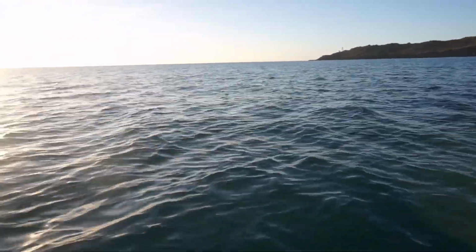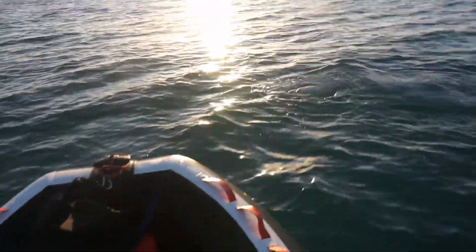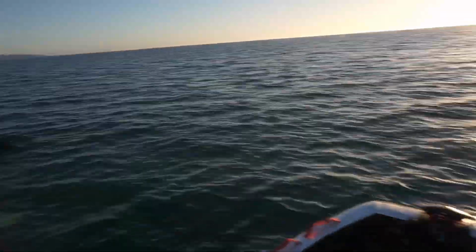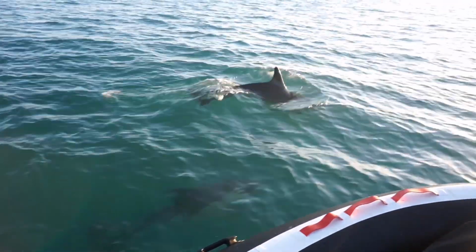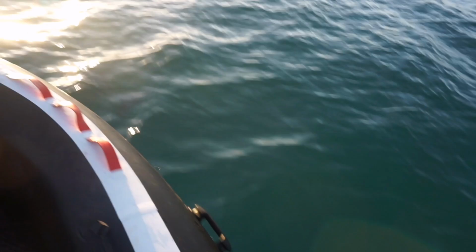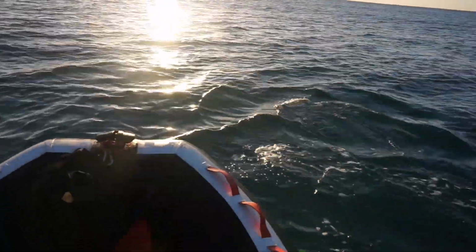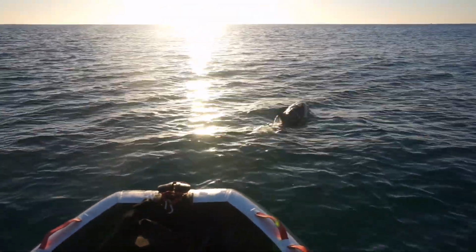They'll pop up anywhere. Right in front of me there, just ticking along. They come right up to the bow. Beautiful creatures, aren't they? You can see them just under the surface there. Wow. You've got to love it, haven't you? Being out on the water. Up to breach, right in front. Look at that, sun shining, flat calm, dolphins. I haven't even got the rod down yet.